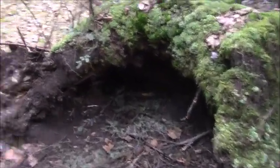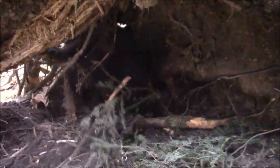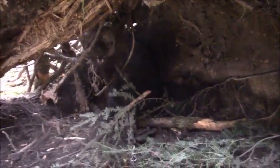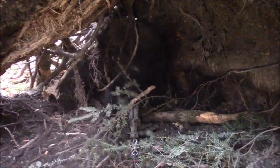Alright, well this is pretty awesome. Fisher season opened Saturday, 3 days ago. I was able to get out and set 2 traps on Sunday, and today's Tuesday and I caught myself a fisher.